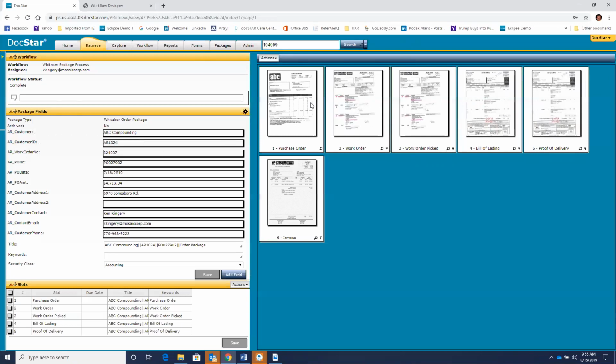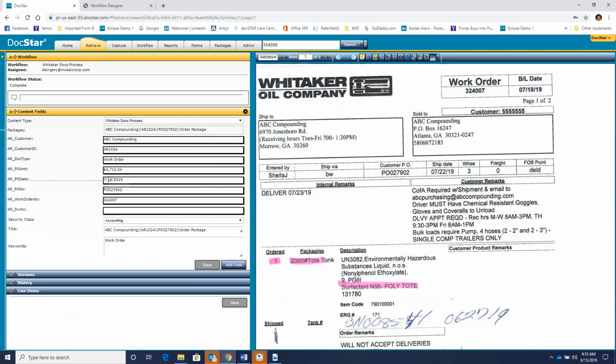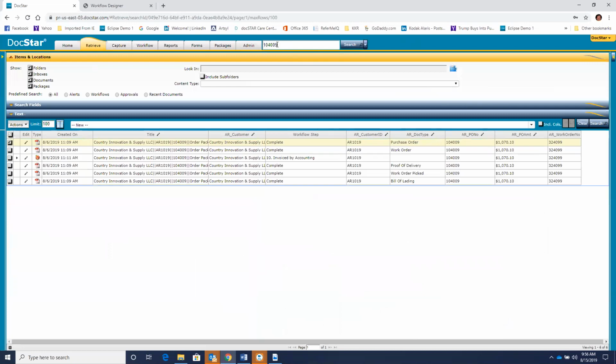But if I wanted to find any specific document like the work order itself, if I double click on that, these same data have also been pulled from Chempax and applied to this document so that we can find this particular work order on demand. So let's say I'm trying to answer some questions and a customer calls in and they want to know with their purchase order where they are in the process. So if that purchase order was 104009, all I have to do is run that search and look. I've got Country Innovation and Supply. Here's their package. See, it's a little bit different icon from the documents themselves. And we're on step 10, invoiced by accounting.